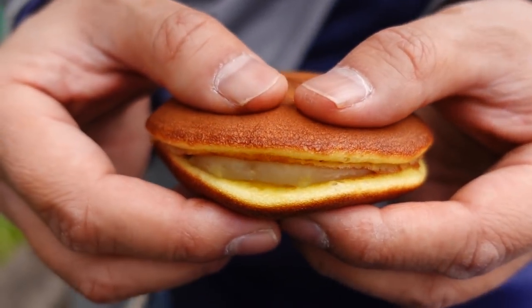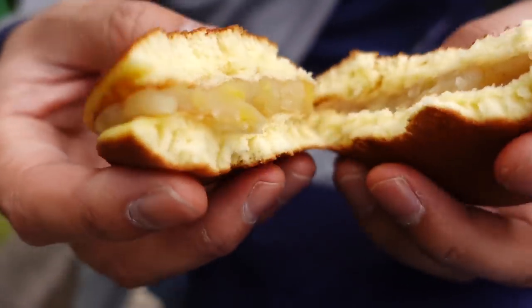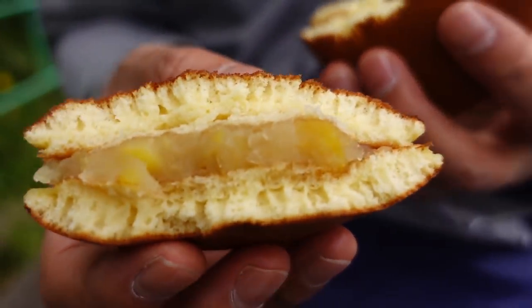Oh, it started raining. Ta-da! Can you see the chunk of chestnuts inside?